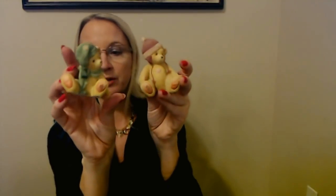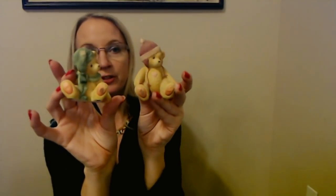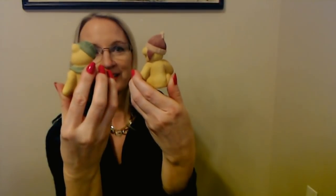There's a lot of detail on these little bears. There really is. I don't know if they're hand painted or not. They might be. I'm not really sure, but they're quite detailed. I have a similar one to this one. See, these two to me look very similar. They're looking the same way. But this one's not even wearing a scarf. This one just has on a little hat and has a little pink heart right here.